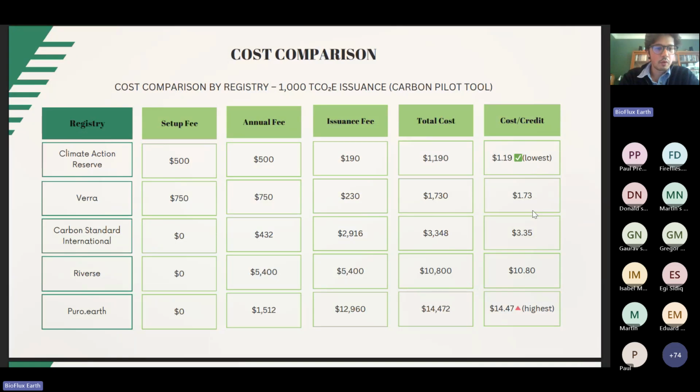So here you're able to see which standards incur setup fees, what the annual fees are for the different ones, what the issuance fees are per credit, and what the total cost would be. So again, this was modeled with the Carbon Pilot tool on 1,000 tons of CO2. So essentially, this is what it could look like if you're issuing 1,000 tons of CO2. And it's also important to mention that the costs here only show costs that would be incurred directly through the use of the platform. If you're working with third parties, for example, for all of the LCA validation or for the PDD writing, the writing of your project design document, then these would of course include additional fees.